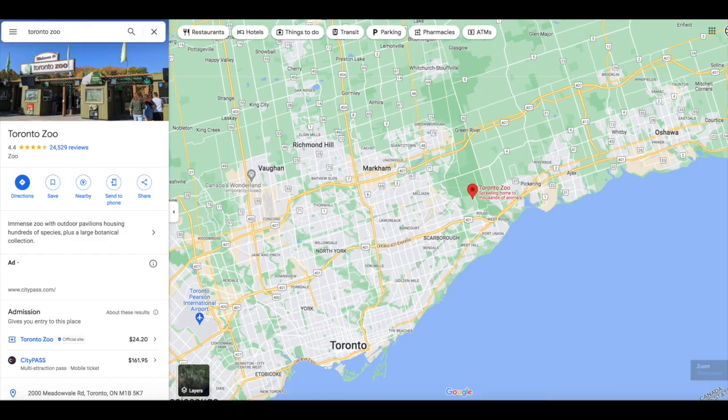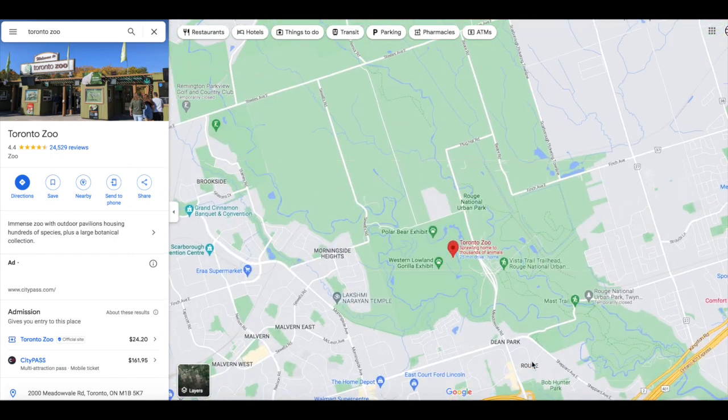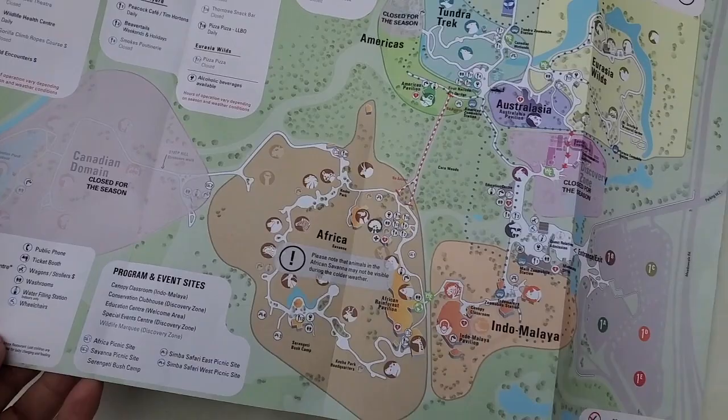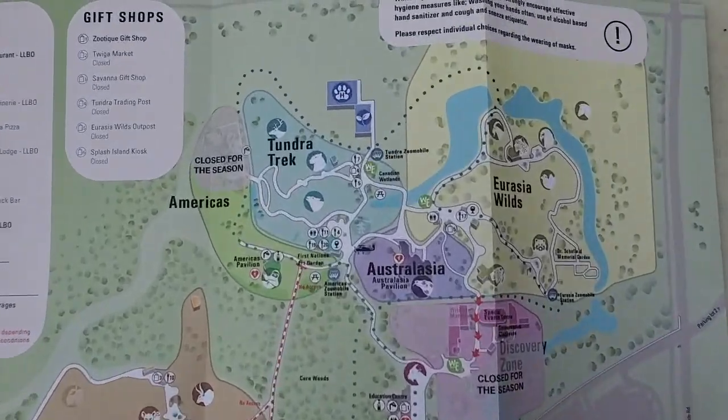Up next, we have the Toronto Zoo. Excellent place to go in the winter. One of the main reasons is, first of all, there are no crowds. Second reason, it is about $24 versus I think $32 in the summer, so it's a bit less. But of course, some of the areas are closed. There are not as many animals outside.